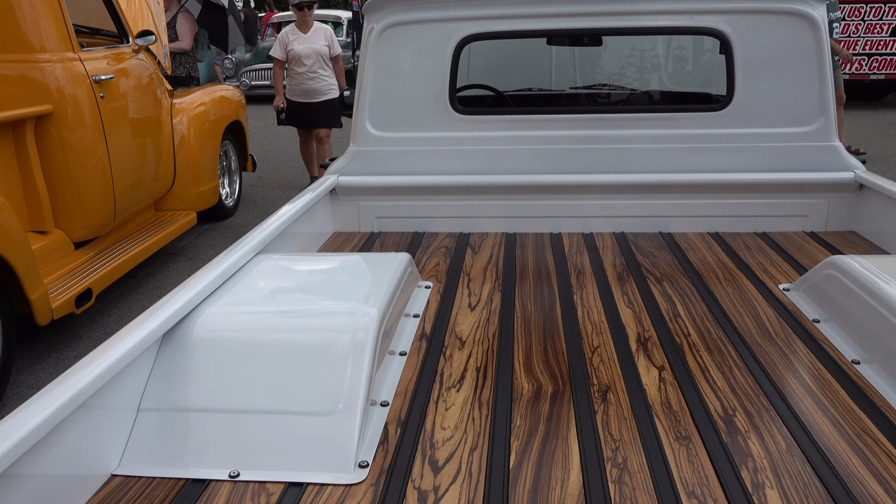Hey y'all, in today's video I was at the 2024 Goodguys Columbus event and I came across a very cool 1965 C10 pickup I think y'all are going to like. Let me get the camera turned around, we'll check it out real quick.